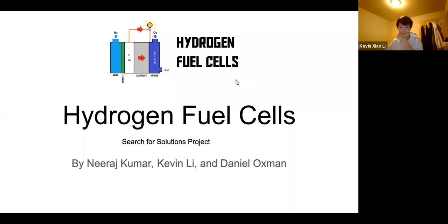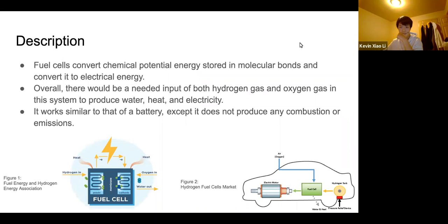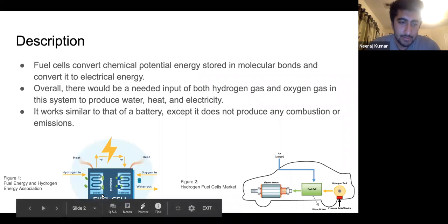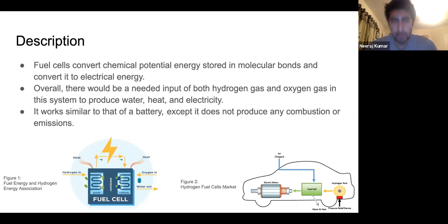So for this Search for Solutions project, we looked at hydrogen fuel cells. With hydrogen fuel cells, they work the same way as a battery. You can see in this figure that they both have a cathode and an anode, except that it doesn't produce any combustion or emissions, which is one of the reasons why it's so sought after.